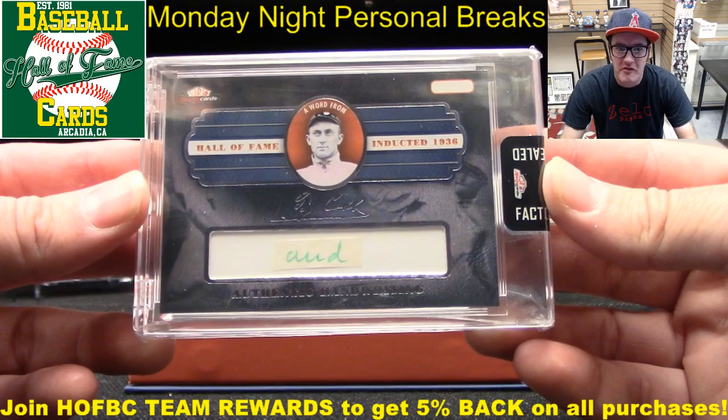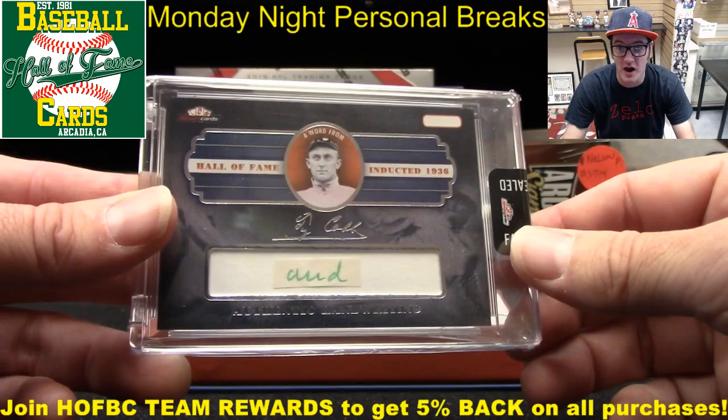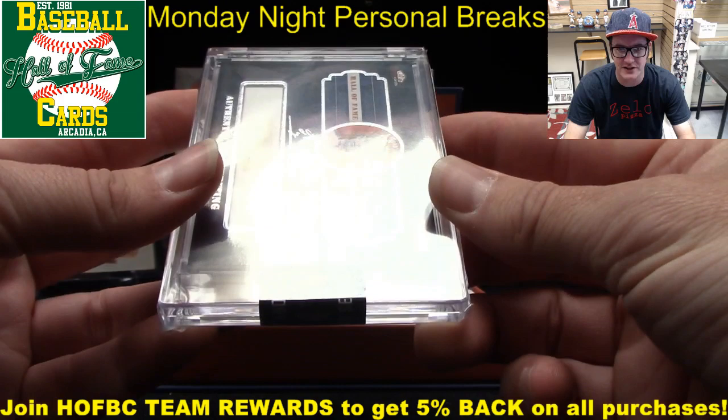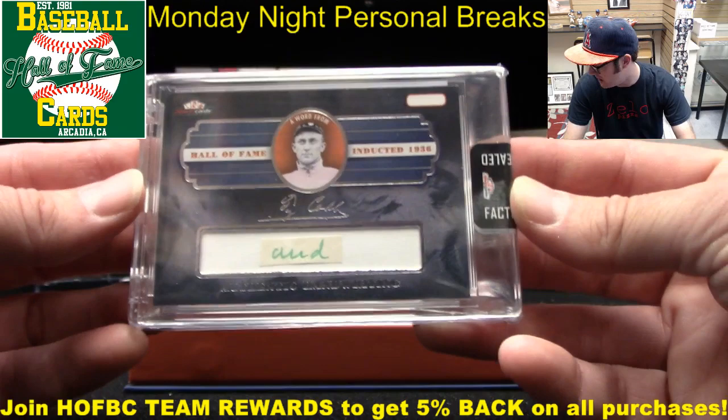Now, we've seen words from "love" to "assured" to, if he signs his name, it'll be "Ty." You can get 24-karat gold cards. You can get one-of-ones and printing plates for this product. It's a really cool product. These all come factory sealed in a hard plastic, and you can see the factory seal by this independent company who made this product. But all these are cut from a Ty Cobb handwritten letter. And Bill, that's your first word from Ty Cobb right there.